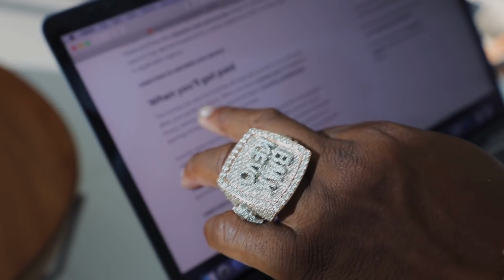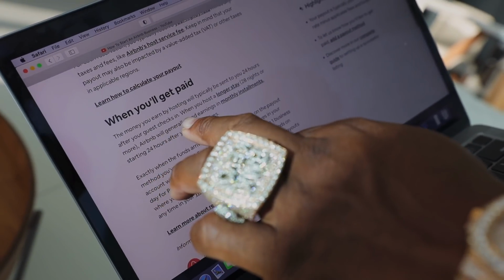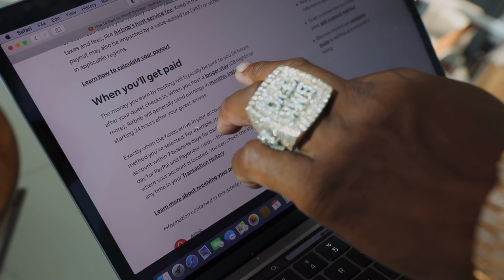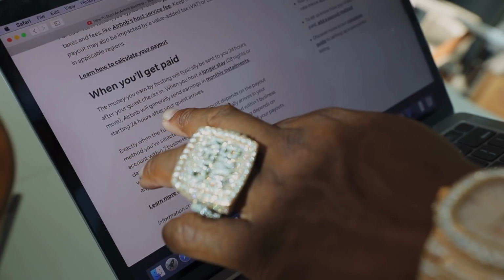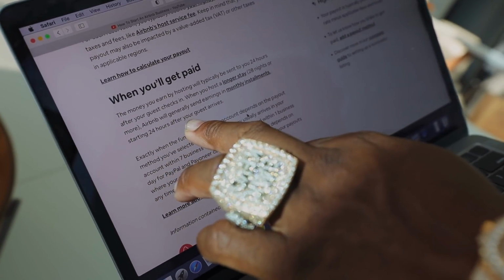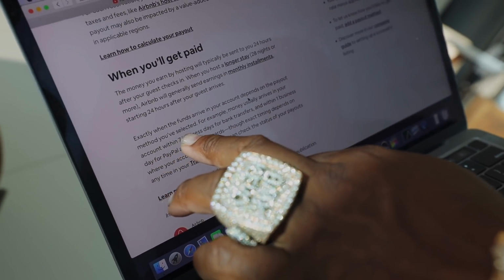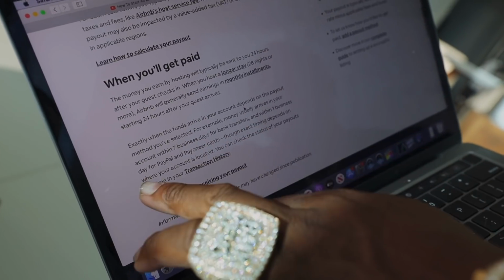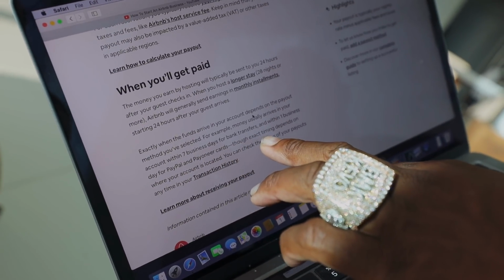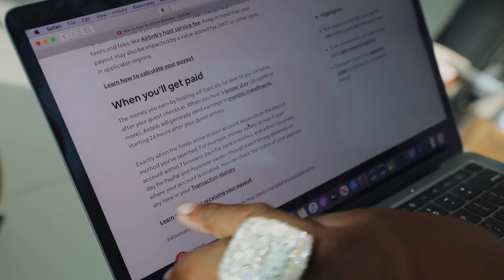So right here, it states, when you get paid, the money you earn by hosting will typically be sent to you 24 hours after the guest checks in. When you host a longer stay, 28 nights or more, Airbnb will generally send earnings in monthly installments starting 24 hours after your guest arrives. Exactly when the funds arrive in your account depends on the payout method you select. For example, money usually arrives in one business day for your PayPal or Payoneer cards, though the exact timing depends on where your account is located. You can check the status of the payout through the transaction history. That's all done through the app.